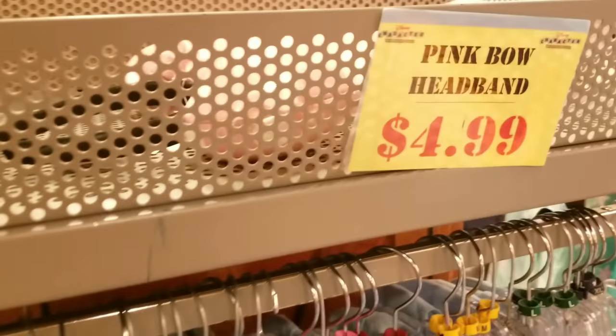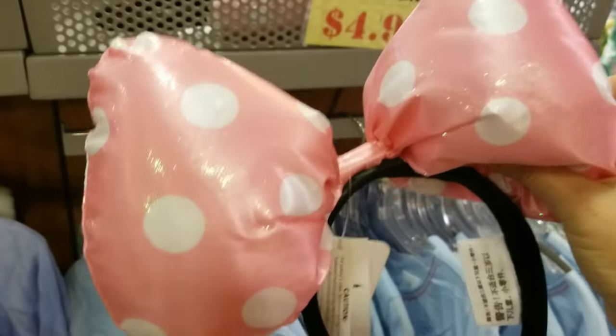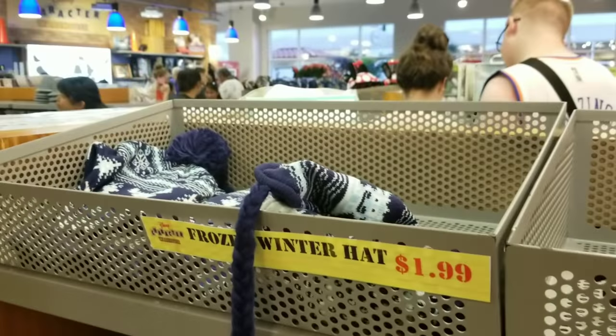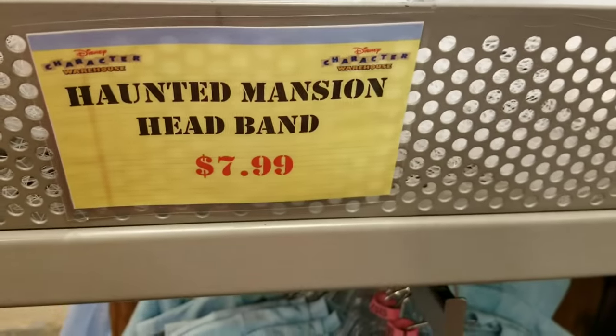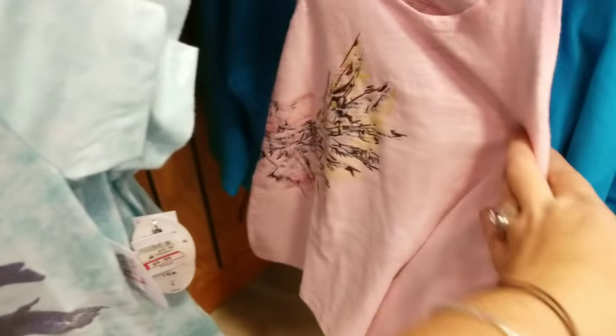And look what I see. I see some of the pink bow headbands for $4.99. And the Frozen winter hat is $1.99. They still have tons of the Haunted Mansion headbands for $7.99. Got some Pandora shirts for $9.99.